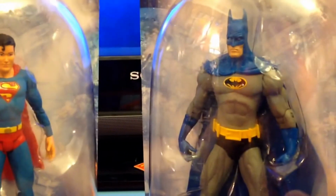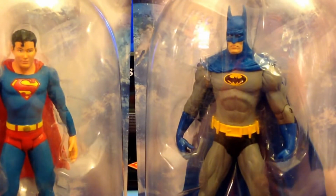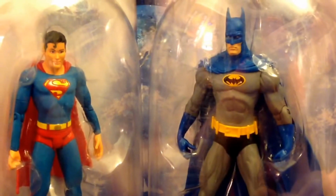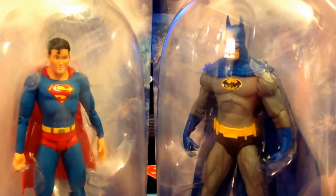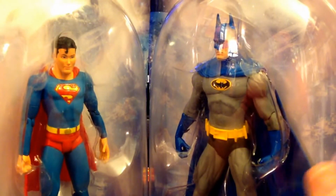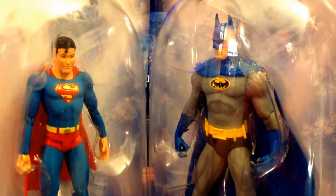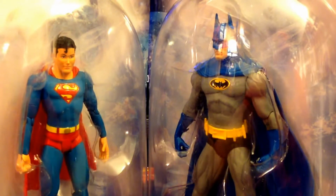The Batman from this set, and of course, a different series. Actually, no, these are two actually from the same series. These are both Series 3 figures. And then the third figure I got in this was the Barry Allen Flash with the 2 heads, which sounds weird, but he has 1 head and then you can put an alternate head on him.